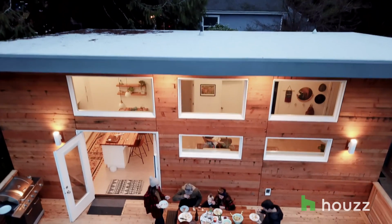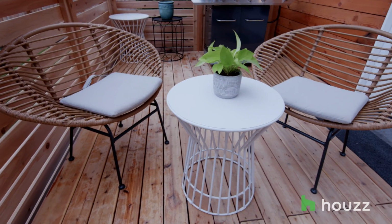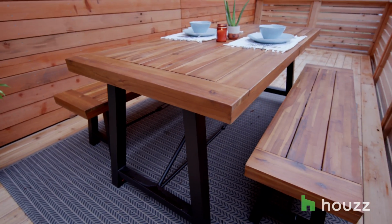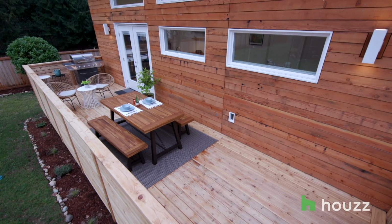Outside time is so valuable to people that live in the Northwest. Believe it or not, when the sun comes out, it does get warm here. It does get up to the 90s and rarely the hundreds. And so I'm really excited to entertain and host friends out on this beautiful deck.